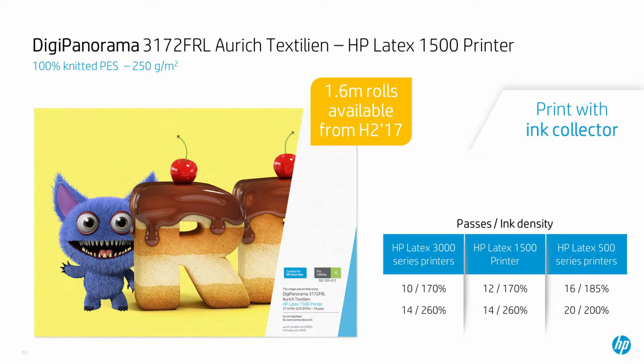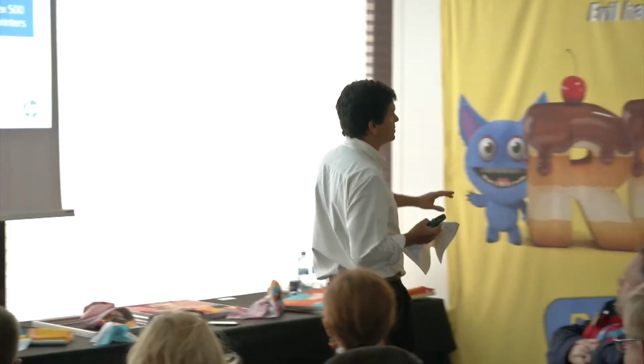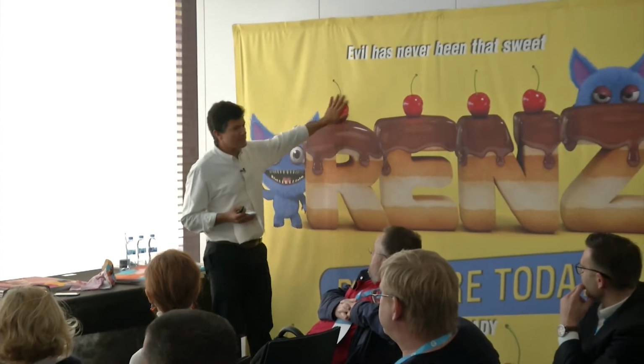Then we have here a little bit thicker material, the Digi Panorama. Really nice material. I would say it's my favorite. This one has a very nice touch and feel. This one was printed with the 1500, and it is the one I was using for this application over here. I was obviously using a white roll and printed with the 1500.